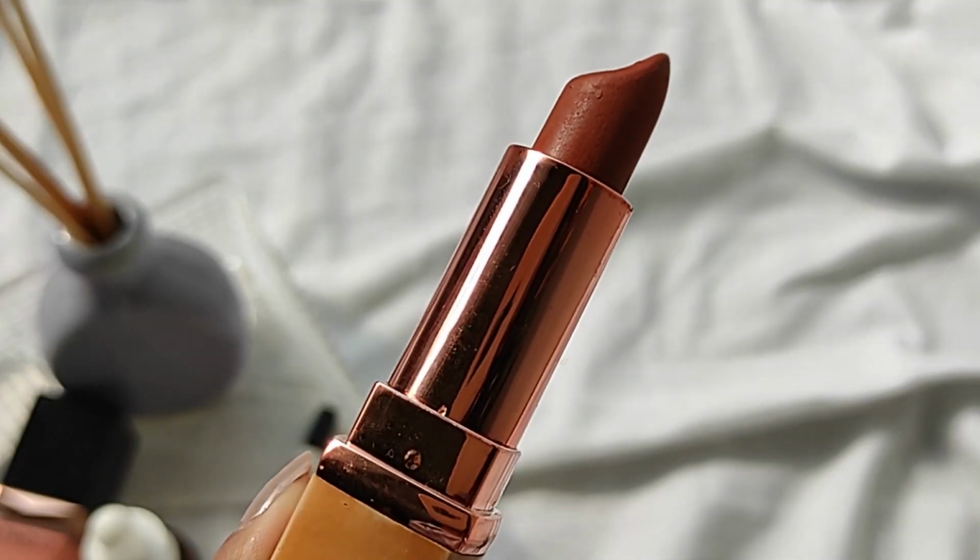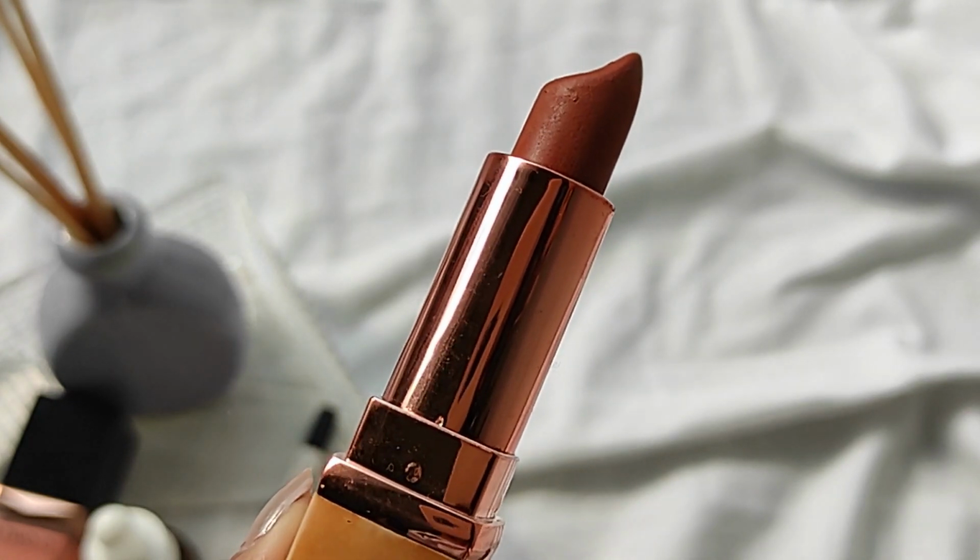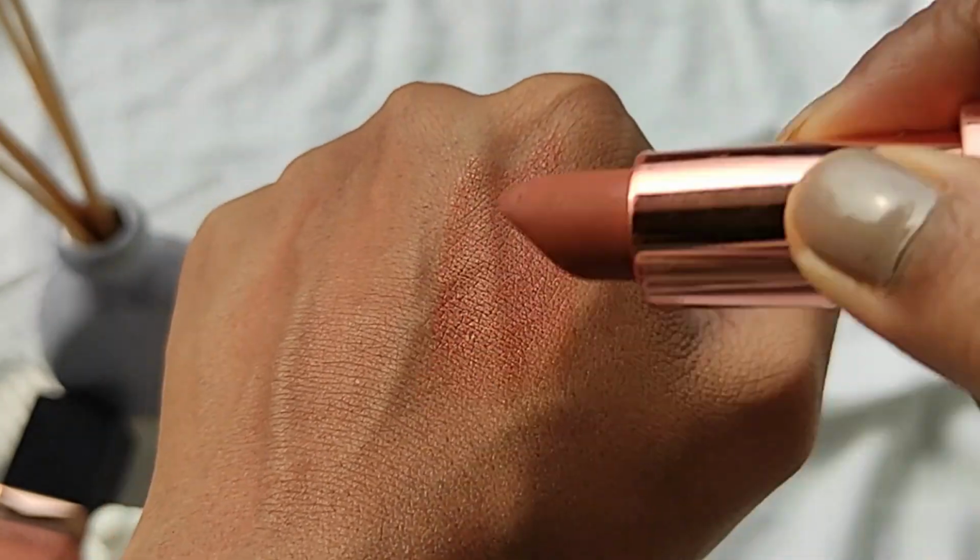So the next thing we have is lipstick. So this is the lipstick that I'm wearing, and this is a lipstick I have worn so much during this year. This is a very affordable lipstick. This is the GlamGirls Ultra Smooth Lipstick, and it's in the shade 11. Now this shade is one of my favorite shades of lipsticks, and I haven't found an exact dupe of this shade in any other lipsticks at all.